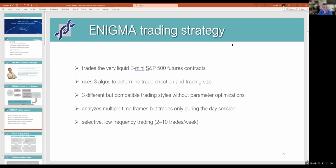So although we look at markets outside the regular trading hours, we also examine, for example, pre-market and after-market sessions. We look at daily data, tick-by-tick data, minute data, hourly data, and so on. At the end of the day, I should say, we only trade during the regular trading hours because there is most of the liquidity taking place in that time period. Also, the number of trading signals that we are generating is relatively low, about 2 to 10 maximum per week.